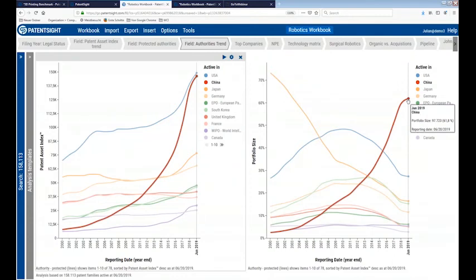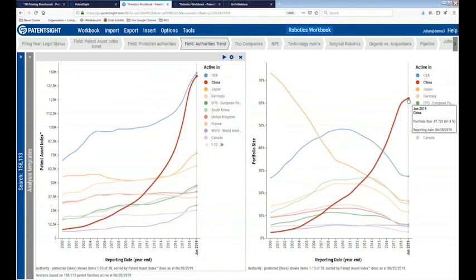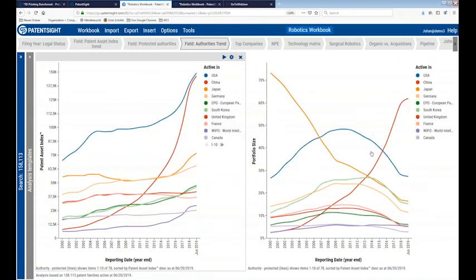Always keep in mind that a patent family can be active in multiple jurisdictions, multiple authorities. So these numbers do not add up to 100%, but 62% of all patent families in that field are also filed in China. Not necessarily only filed in China, but also filed in China. I really like this chart because it gives you measures in relation to the entire field. What is already interesting to look at.